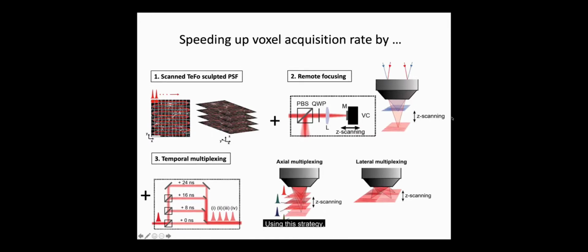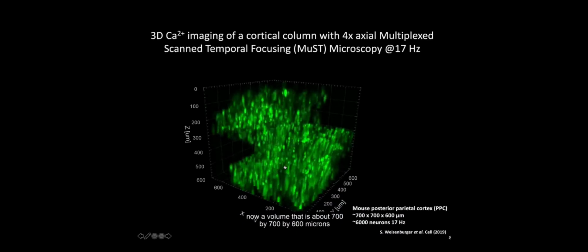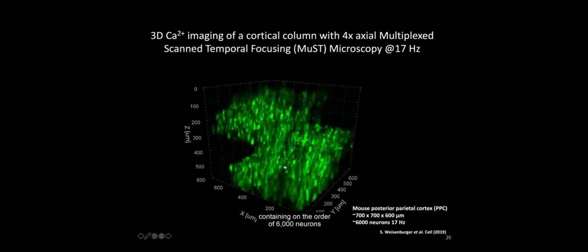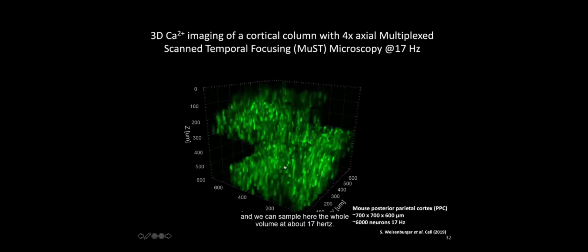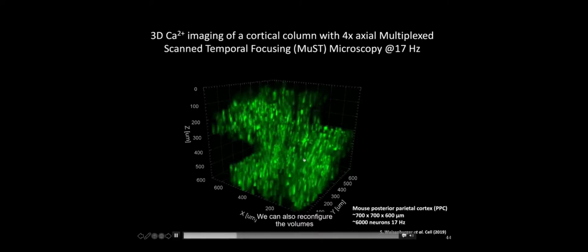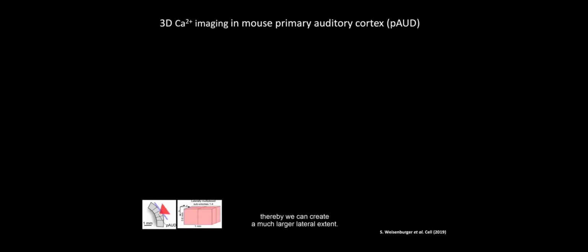So using this strategy, we first implemented the axial multiplexing and looked at the mouse PPC. So here you can see now a volume that is about 700 by 700 by 600 microns, containing on the order of 6,000 neurons, and we can sample here the whole volume at about 17 Hertz. We can also reconfigure the volume such that these subvolumes are next to each other. Thereby, we can create a much larger lateral extent.